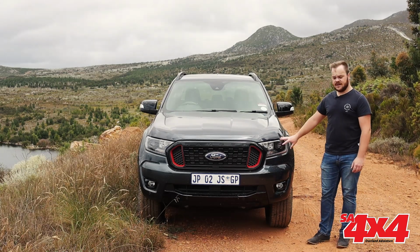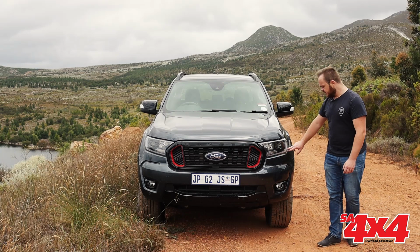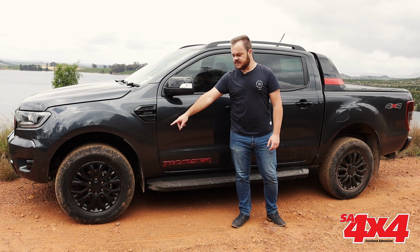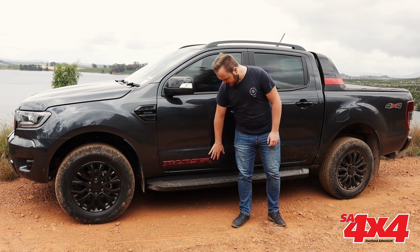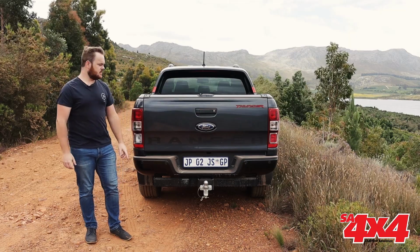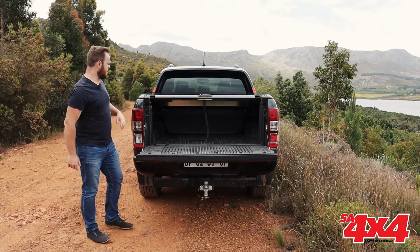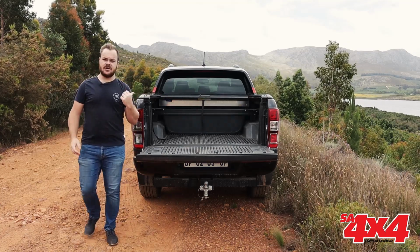On the Thunder you get LED headlights, halogen fog lights, and LED running lights, which I should be able to show you now. On the side you get 18-inch Thunder specific wheels. This is a limited edition model and 3D model designation. Another feature that is unique to the Thunder edition, if I open the back, is, it's not electric but it just moved itself, I did unlatch it, a roller shutter.